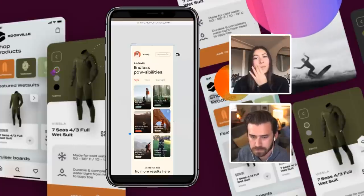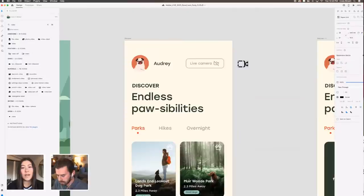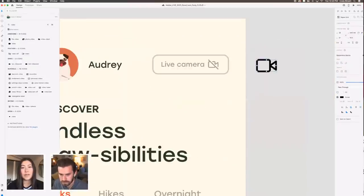And for those of you that weren't with us yesterday, Cody was using the Adobe XD mobile app and just has that plugged in. So that's how he's previewing it on his phone and able to really quickly see how things feel on his phone.